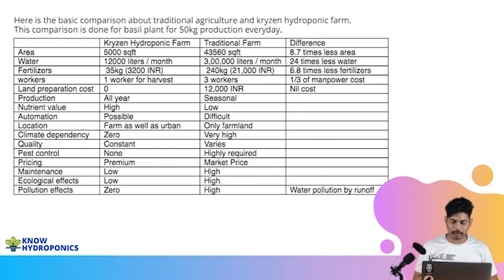Now let's talk about the production. What we understood from the hydroponic farm is whatever plant production we have, we can take it for the entire year. We don't have to compromise on the quality or quantity because it's not dependent on the climatic conditions. We went with the polyhouse. When we talk about the traditional farm, yes, all year production was possible with the use of a polyhouse, but the cost was very high for a small region. Let's say for 1 acre of land, the polyhouse construction would have cost us more than 25 to 30 lakh rupees. So we decided not to go with the polyhouse.